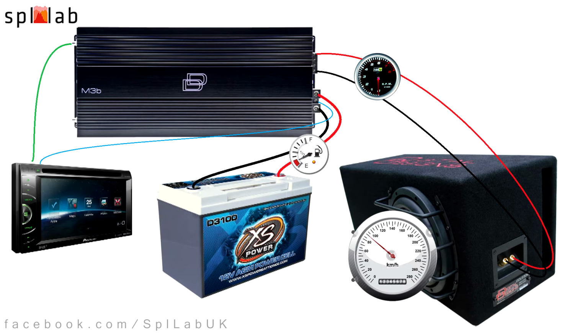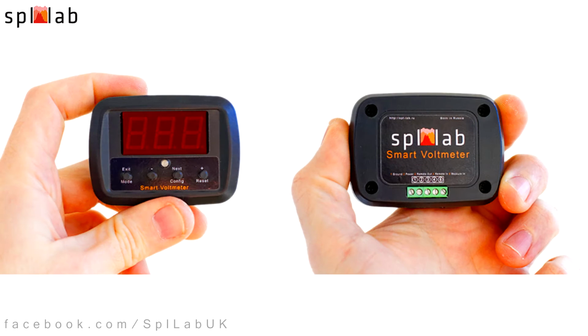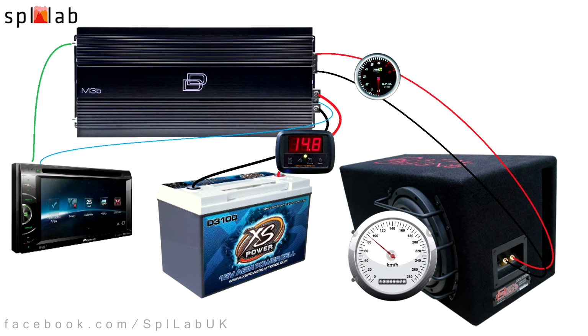For example, your petrol gauge becomes the SPL LAB Smart Voltmeter. Unlike a regular voltmeter, this comes with built-in protection if your voltage swings too high or too low, shutting down your amplifier to prevent damage. You can set the protection voltages to whatever you like, and it will hold the voltage which caused it to trip on screen until you hit reset. It also has a super fast quarter-second refresh rate, so even the quickest changes in voltage can be monitored.